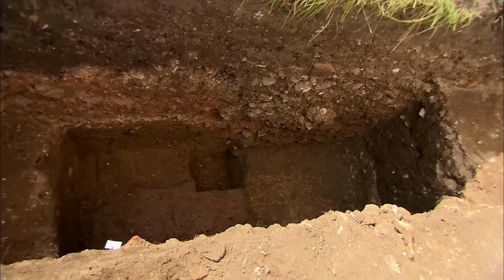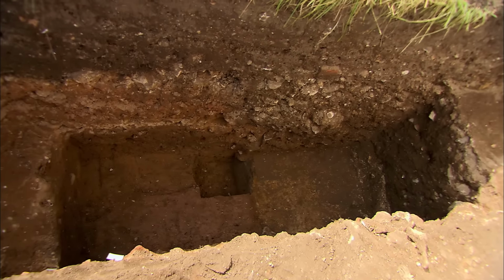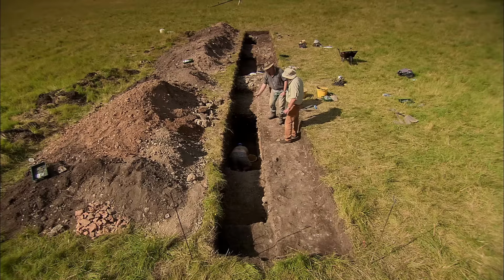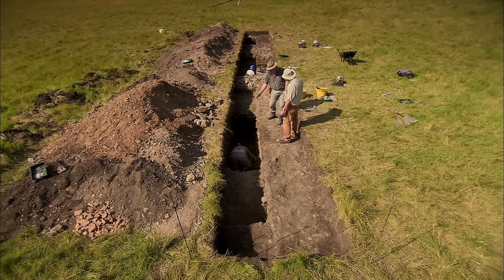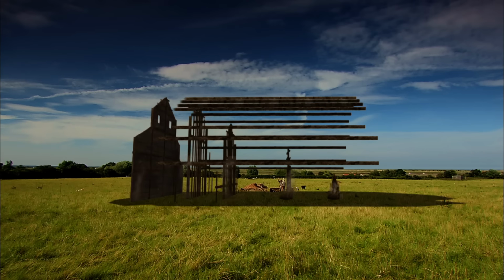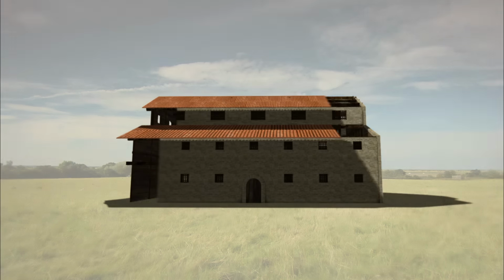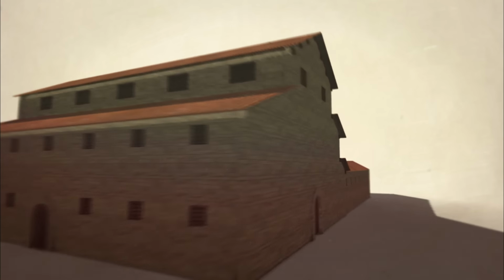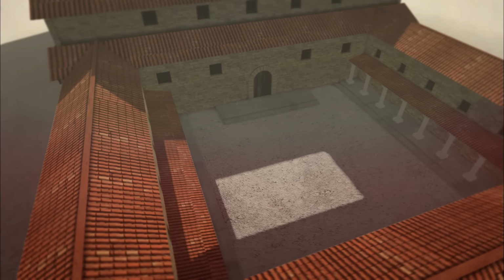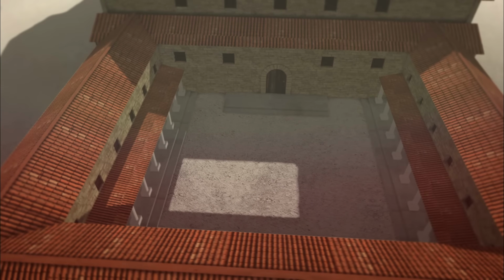But I mean, that looks like proper dressed stone. You're not on the sort of rubble layer at the bottom. That is proper wall. That is all below ground level. If they put that amount of care and attention into the foundations, just think how big that would have gone up there. It would have been absolutely colossal. The Principia would have impressed all those who saw it. And around its central courtyard, there would have been dozens of offices from where Branodunum's officials and administrators worked.